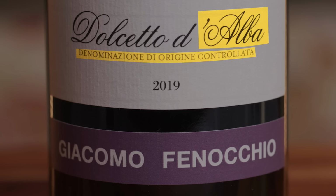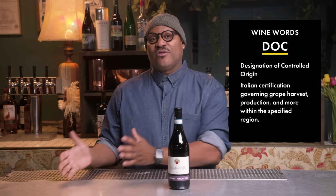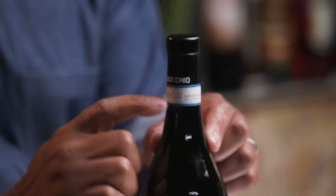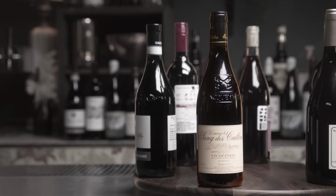Underneath, this is the DOC, which is the governing body that controls this particular growing region. It's saying that this name needs to be protected, and these are the rules of what can be grown there, how long the wine can be aged, and the style in which the wine was made. You see here, there's a little DOC ribbon just to confirm and let everybody know that this is coming from Alba. So next up, if you haven't guessed, another example of an Old World wine here.